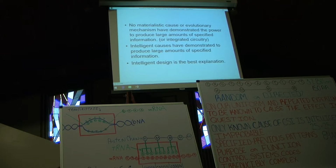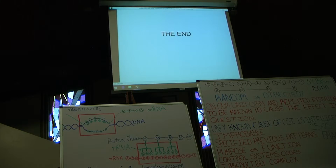Next slide. So there is no materialistic cause or evolutionary mechanism that has demonstrated the power to produce large amounts of specified information. Intelligent causes have demonstrated to produce large amounts of specified information. Intelligent design is the best explanation. Next slide. Thank you.